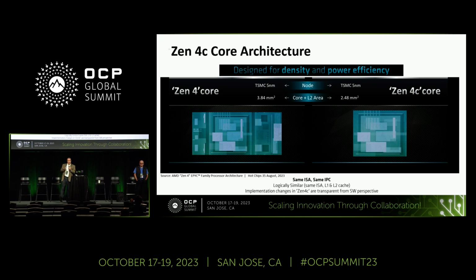Not lose anything on the L1 and L2 cache. We'll take a little bit of the L3 cache away for workloads that don't really need that. So you're not really compromising performance for most of your workloads. You don't have to change your software, and you can get a more energy efficient architecture.